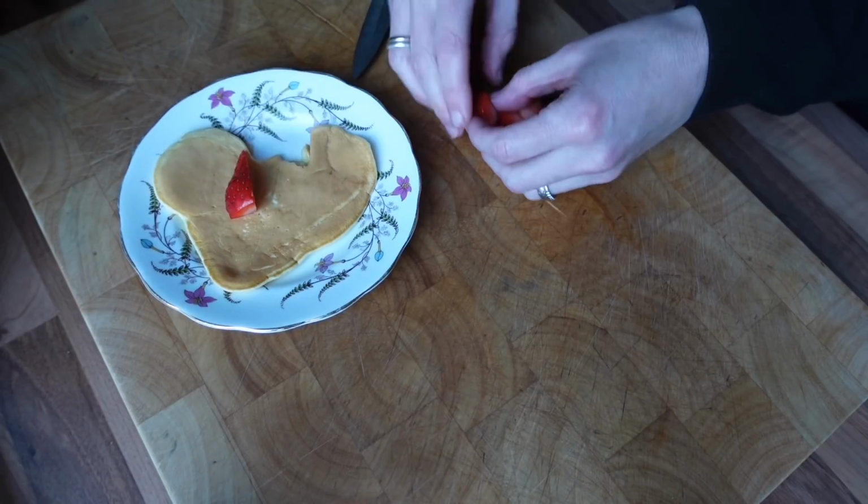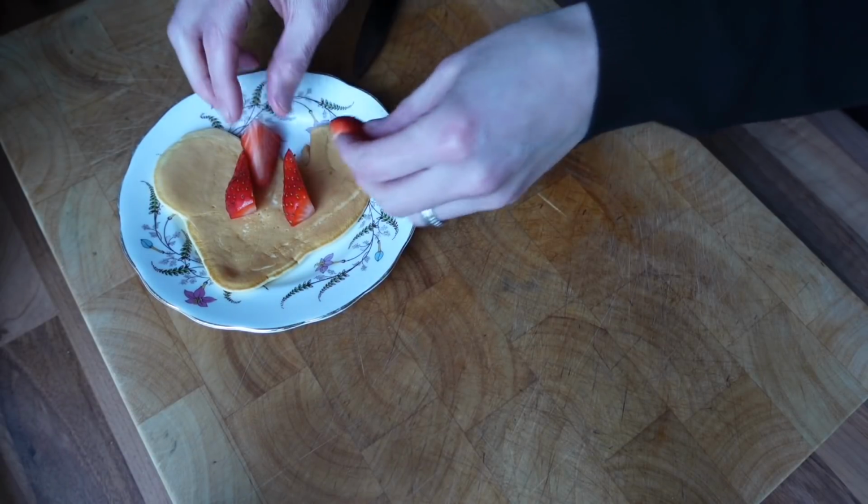But as this is an afternoon snack after my walk, I am going to just have some strawberries and a little bit of maple syrup and have a little sit down and enjoy the peace and quiet for 10 minutes.